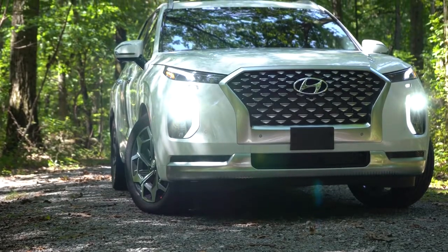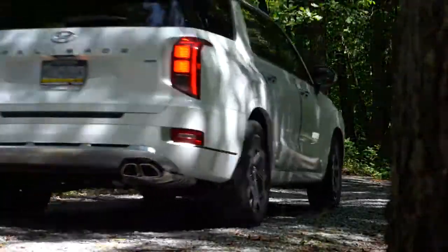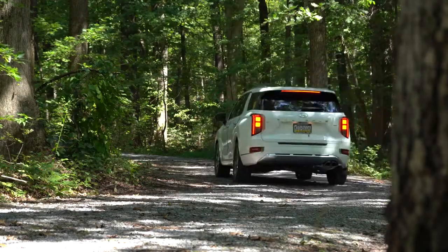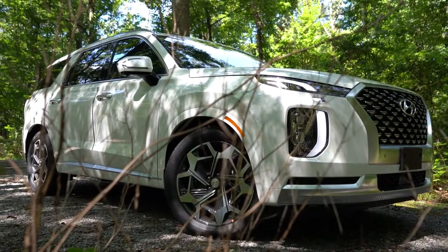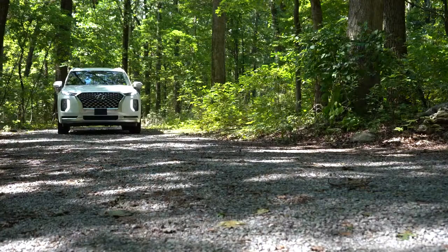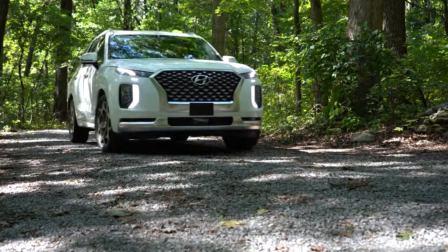And of course, with all Hyundais, you do have America's best warranty, being 5-year, 60,000 mile bumper to bumper, 10-year, 100,000 mile powertrain. Of course, that includes engine, transmission, drive shaft, stuff like that, so that's always nice. And starting February of 2020, Hyundai now is offering 3 years, 36,000 miles of free complimentary maintenance, which is also going to save you some money, so that's a big bonus too. But having said all that, let's just go ahead and jump right into it.